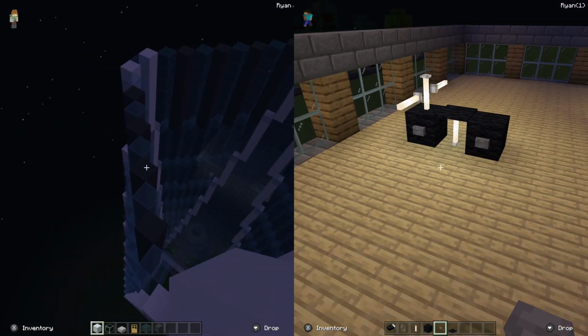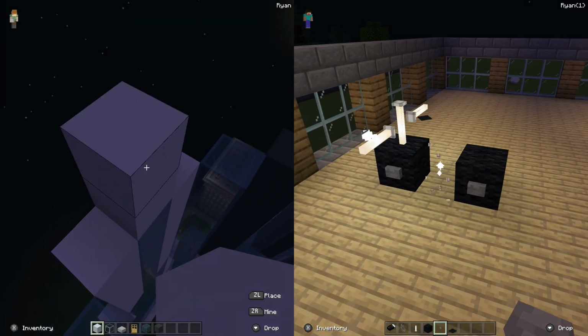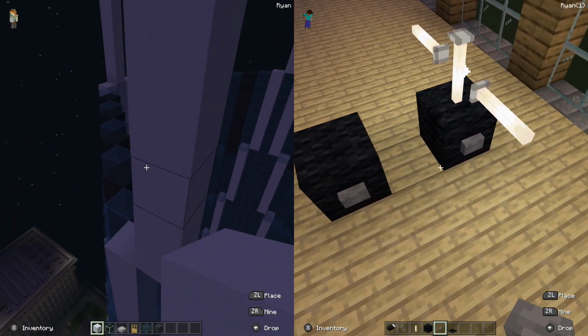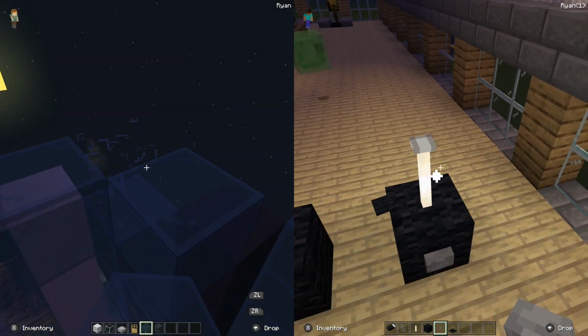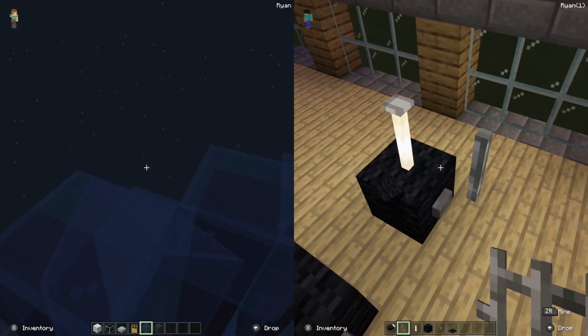Looks more like a motorcycle than a bike. It works, I mean. I don't know if I would use end rods, if I'm being honest, because they're not like connected, if you see what I mean. Yeah. I'll probably use either fences or iron bars, whichever one looks better, if I were you.